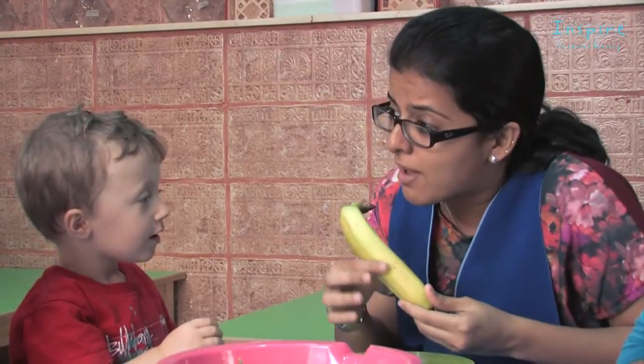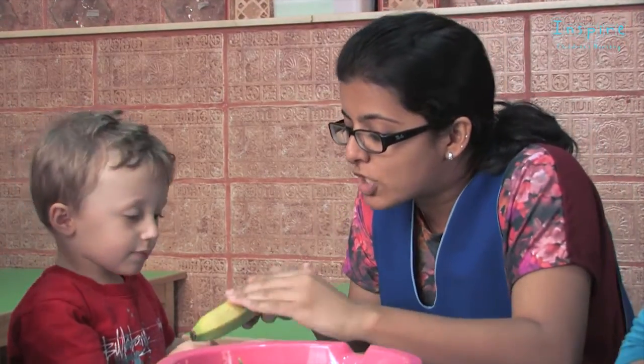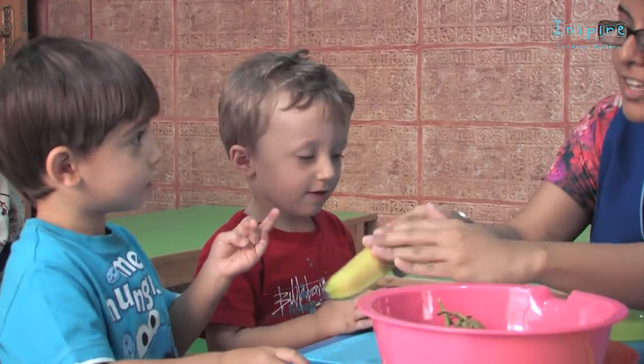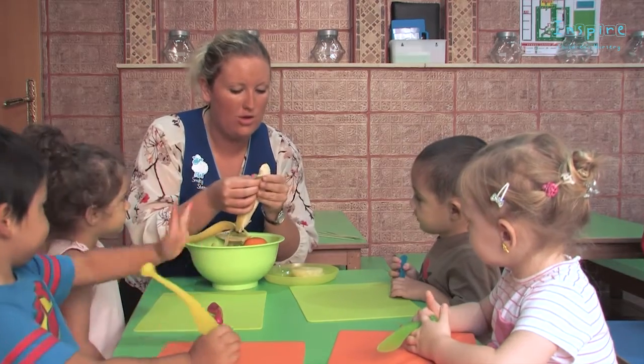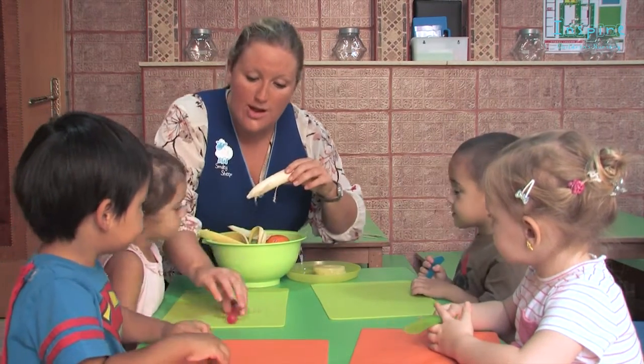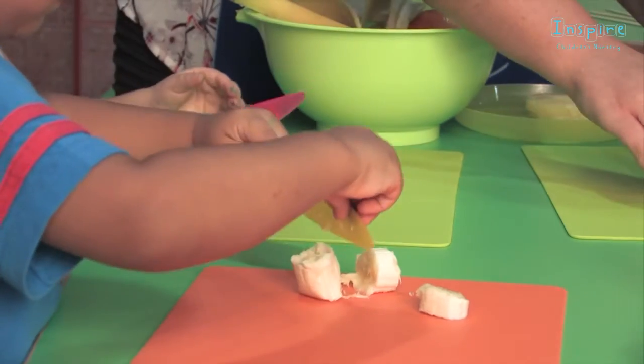Banana, what colour is the banana? What colour is the banana? Do you want to touch it? Feel it? Want to feel it? What does it feel like? Well done, Benjamin. So we peel the banana, and we're going to have a little bit each, and you're going to use your knives to chop it up.